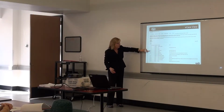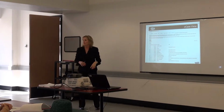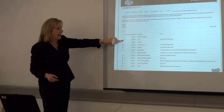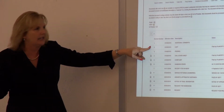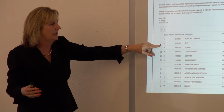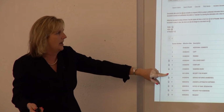If it's a paper icon like this, you can click on it and see it right now. You don't have to wait. It's available right now. If there is nothing next to it, either there is no document or you're not allowed to see it at all. So it's like, don't even ask, you can't see it. In this case, I know we just didn't have documents for it. It's notes we put in when we're opening up a case. This receipt for payment, again, not a document.